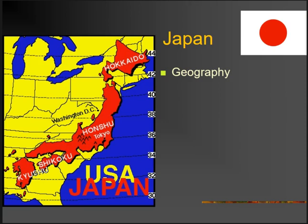I found this image several years ago. I still use it because I think it helps us understand the size of Japan. It's kind of hard to tell when it's islands and so far away. Just how big is Japan? It's a group of islands.